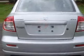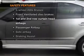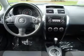Air conditioning, power door locks, power windows, power steering, cruise control, power mirrors, an AM/FM stereo with a CD player, an adjustable tilt steering wheel. And for your peace of mind, the following safety equipment is included: front ventilated disc brakes, passenger airbag, side airbag, curtain head airbags, daytime running lights.